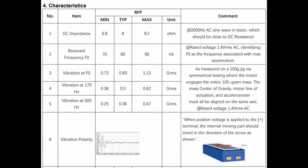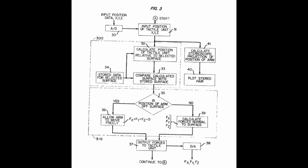This particular one, just having some stats here. When you use your driver, just make sure you can drive an 8 ohm impedance. So it's quite low. You'll need quite a bit of current. And the resonant frequency is about 80 hertz. So set up your driving frequency to set the AC voltage at about 80 hertz, and that will get you the best reaction. Okay, so what is haptic feedback?